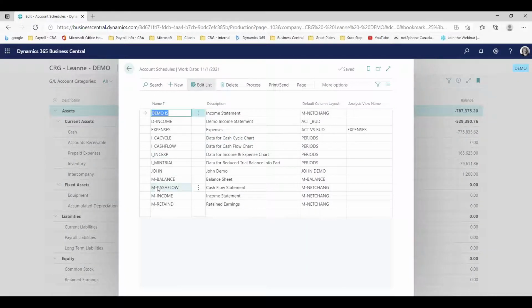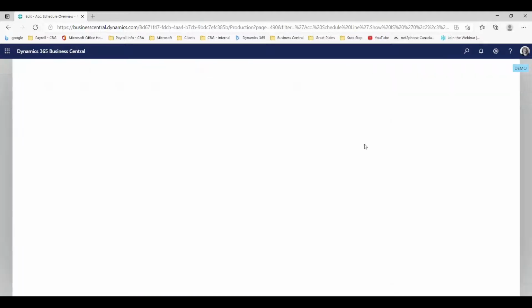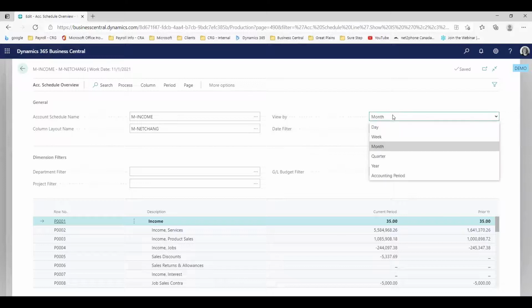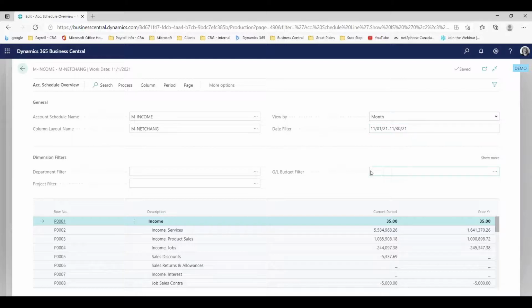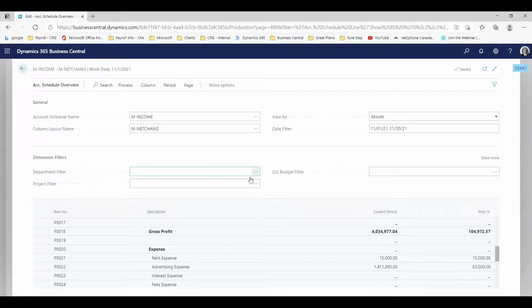now I can go in here and I have a list of various different account schedules that I can access. And if I was to click overview, for example, on the income statement, I can select how I want to view my income statement. I can view it by month, by day, by week, a quarter, a year. I can select a date filter, and I can come down here and now I can see my income statement.